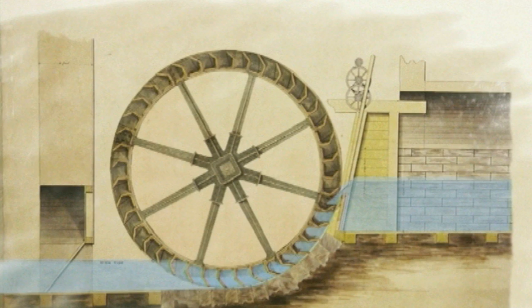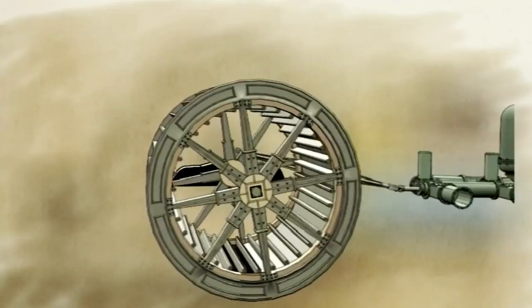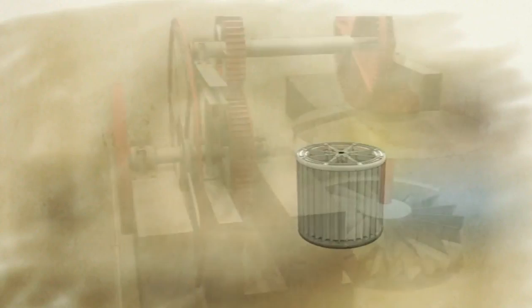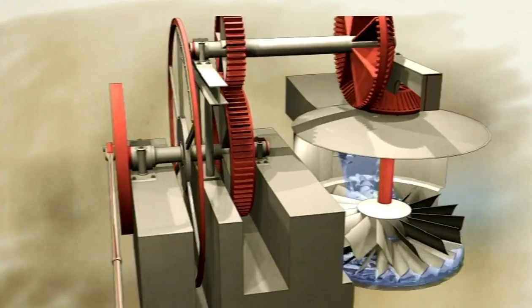In another major engineering and construction project, the vertical water wheels were replaced with innovative horizontal turbine wheels that were not affected by the river's tidal changes. The force of the river flowed into the turbines, down through the blades, which rotated, and then transferred this power to a series of gears that drove the pumps.